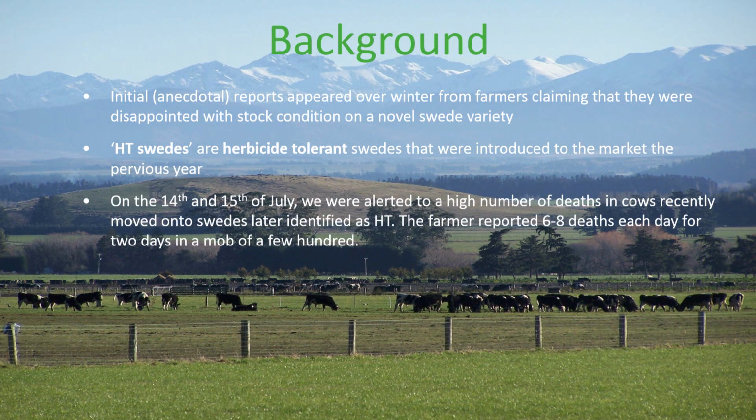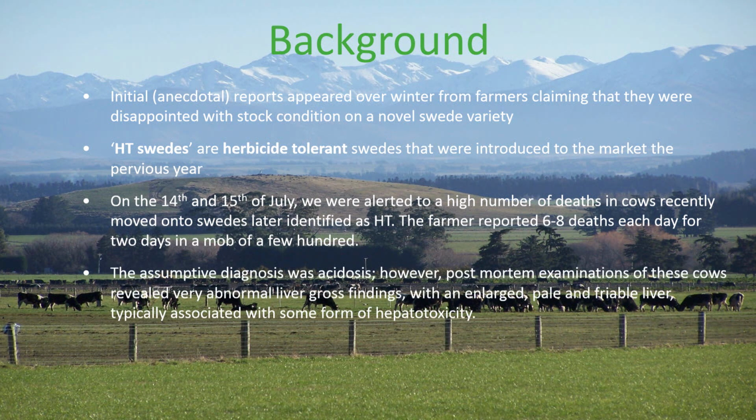In particular, on the 14th, 15th of July, we had a high number of deaths in cows, and I'm going to talk a wee bit about that later on. And that was the initial trigger that made us think there's something going on here. We assumed that these cows had been moved from one Swede paddock to another Swede paddock. We assumed that it was acidosis. I mean, most of our cows over winter that die, we assume acidosis is the cause of death.